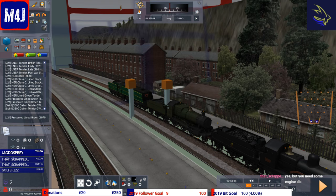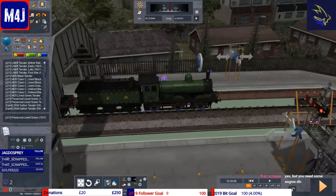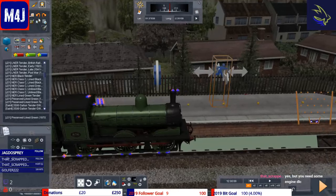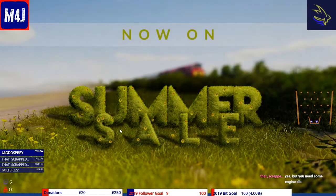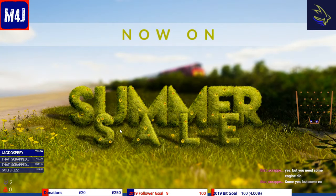Just seeing an E2 in Thomas livery. The fact that there's no E2s in preservation, they all got scrapped. And Thomas already existed. Thomas has been around since the 40s, and everyone knows he's based on an E2. So the fact they didn't preserve an E2 just for that, that is a crime as well, you know.